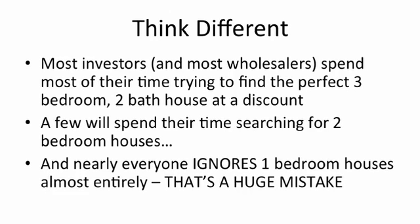I thought differently. See, most real estate investors, most wholesalers, rehabbers, landlords, spend most of their time, effort, money, and energy trying to find the perfect 3-bedroom, 2-bath house at a significant discount. You buy a list, you make offers, you search the MLS, and you limit your search criteria to 3-bedroom, 2-bath houses because that's what other investors want. If you're a wholesaler, that's what buyers want. If you're a rehabber, that's what tenants want. If you're a landlord. And so you focus on the end result in the beginning.